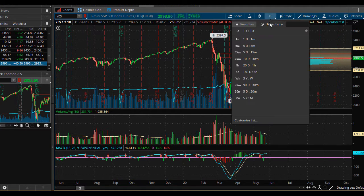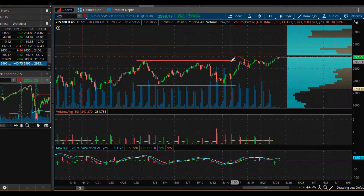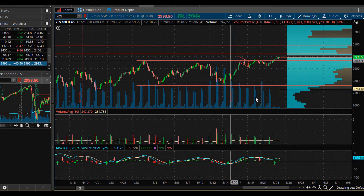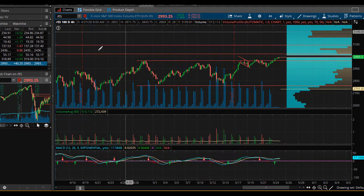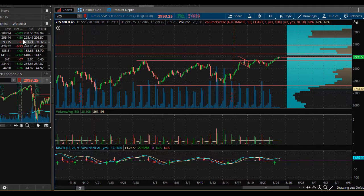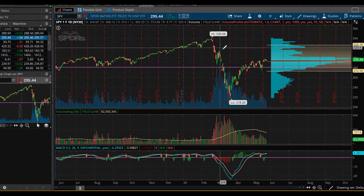So if we look at futures, it looks like we finally broke this channel that we've been in for about a month. So this right here is the futures chart. Let's for a second take a look at the SPY chart. Here's a daily chart for the SPY, and I want to look at something real quick.